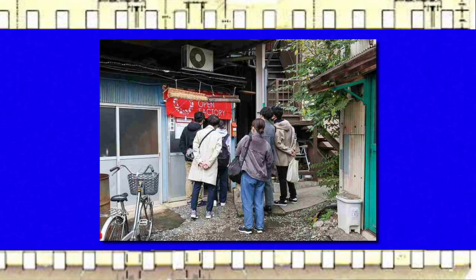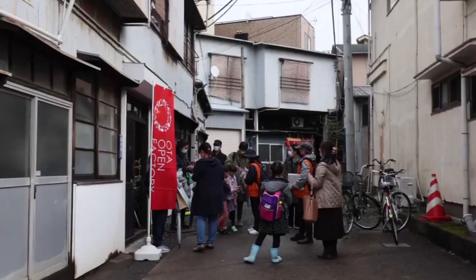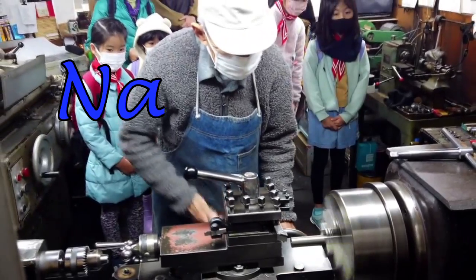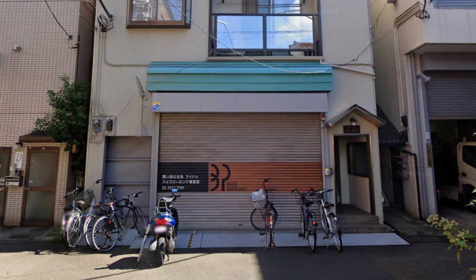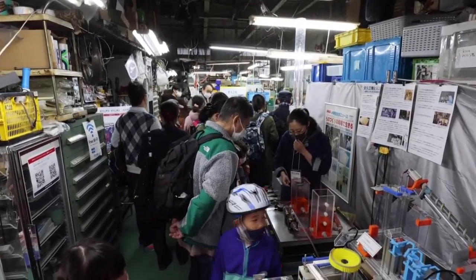The factories in Ota City are small, as seen in this photograph from the yearly factory tour that's held to promote the area's broad know-how in manufacturing. Usually they only have a staff of a half dozen or so. This community of industrialists practices a system they call Nakama Mawashi, which translates to work passed among associates. It is sometimes called a bicycle network. It was said that if you threw a paper airplane with a design written on it through a window of a small factory in Ota City, you'd have a completed product the next day.